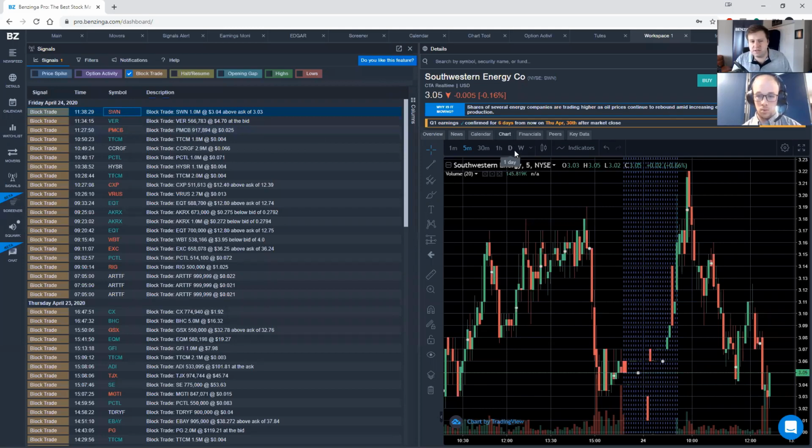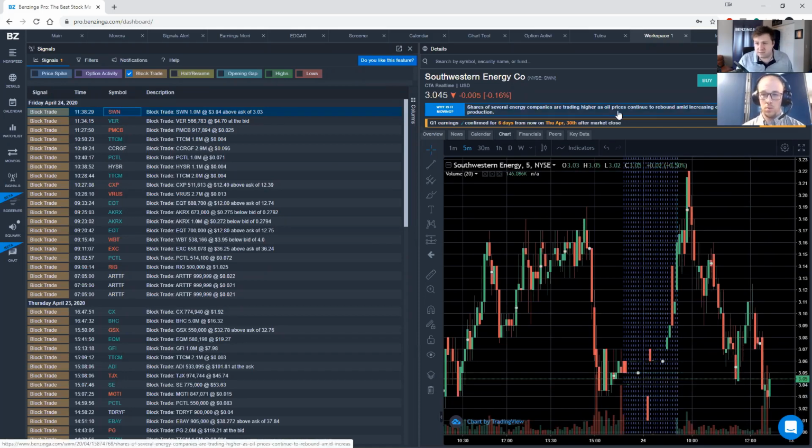So with just a couple of clicks, we've discovered several things. We've discovered that there is a huge purchase here, and you can actually see that being represented by the volume candles right here, which are clearly orders of magnitude bigger than the previous volume candles. We've also determined that something's going on with the oil market that's causing this energy stock to move, and it actually might be affecting other energy stocks.